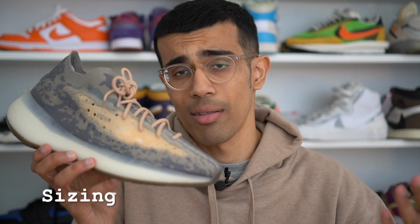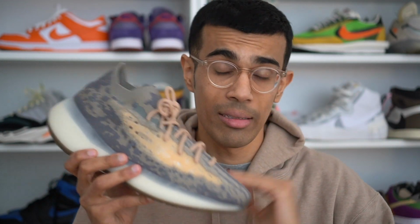Sizing information. Now, if any of you guys have worn a Yeezy 350 before, I would suggest going with your exact same size in the 350s. For me, the 350s always fit a half size bigger, and the same goes with 380s. I would go a half size up from your normal size. So that means a half size up from your Jordan 1 size, your Air Max 1 size, your Air Max 90 size, pretty much any other sneaker. Whatever your true size is, I would go a half size up from that.